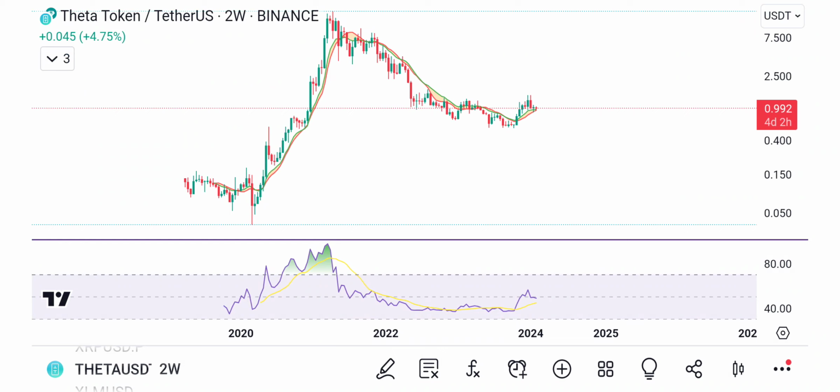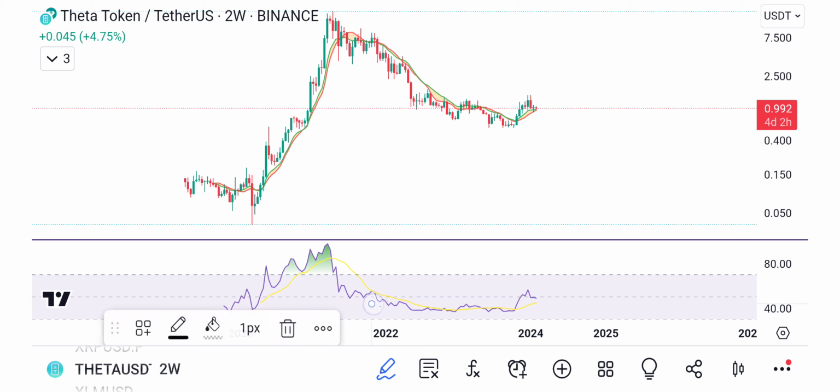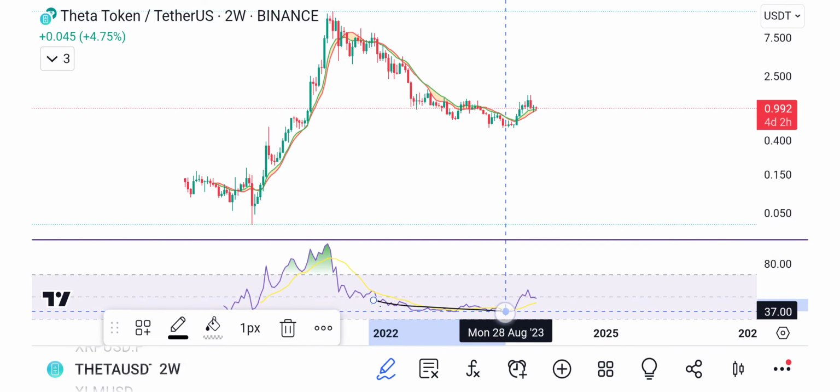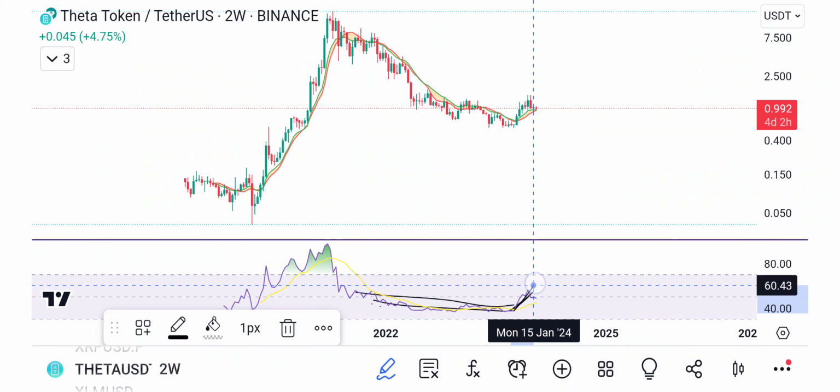If it feels good, you're probably buying not at a good area. All right, so another bullish thing, right, is the RSI. You can see, right, price going flat. Now we have a break above, right, of this downtrend. We have a break above the RSI. That's bullish.